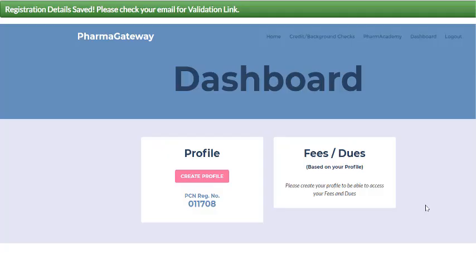Now, when you have entered the right details and you click on Proceed, it will tell you that your registration details have been saved. What this means is that based on the email you have inputted, it will send an information to your email to verify that the email is correct. Then you click on the button here that says Create Profile. Please note that you can see there that it has noted your PCN number. Like we all know, the PCN number is a unique identifier for all pharmacists in Nigeria.